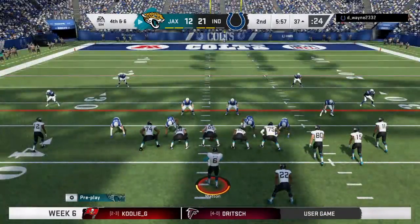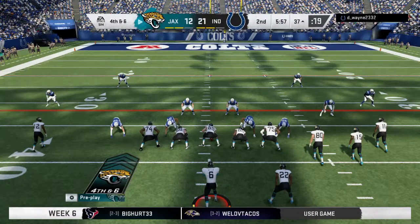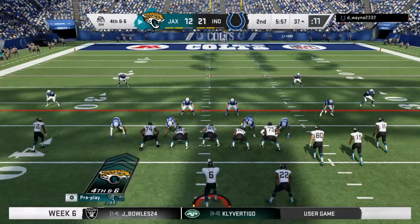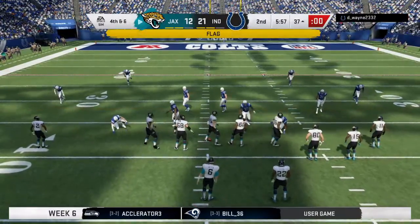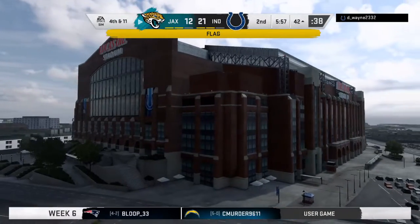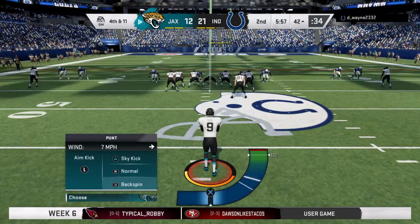Ready, and they're going to at least line up to go for it here on 4th down. 3 bucks. And that'll be accepted, of course, and that moves him back 5. Here's Logan Cook now as he'll punt it away for the second time.